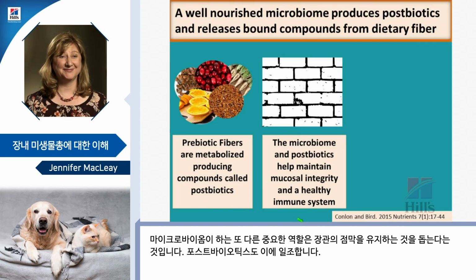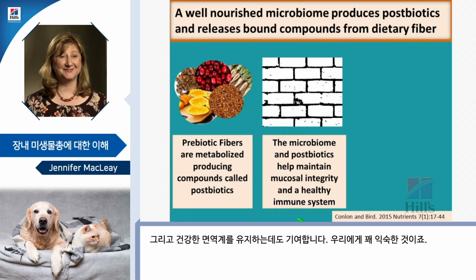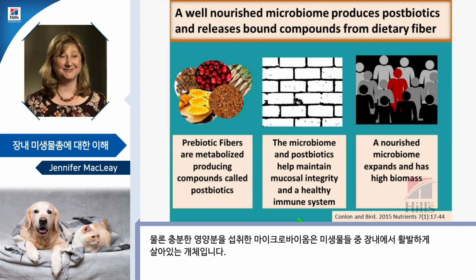The other thing that the microbiome does that's so important, and the postbiotics contribute to this as well, is that they help maintain the mucosal integrity of the intestinal tract. And they also contribute to a healthy immune system. And that's something that most of us are pretty familiar with. And then, of course, lastly, a nourished microbiome is an active, living population of microbes within the intestine.